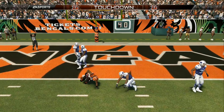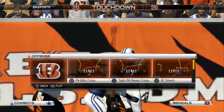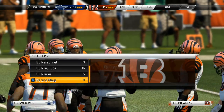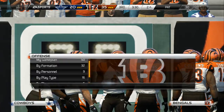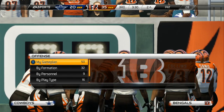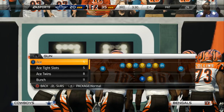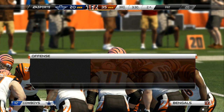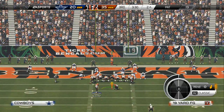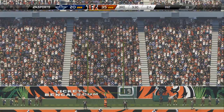Touchdown. Nothing like having a quarterback who has a good arm who can just fire that football into some tight spots. And then it helps when the receiver has the talent and the courage to go in there and make that tough catch. The Bengals for the point after. Count it.